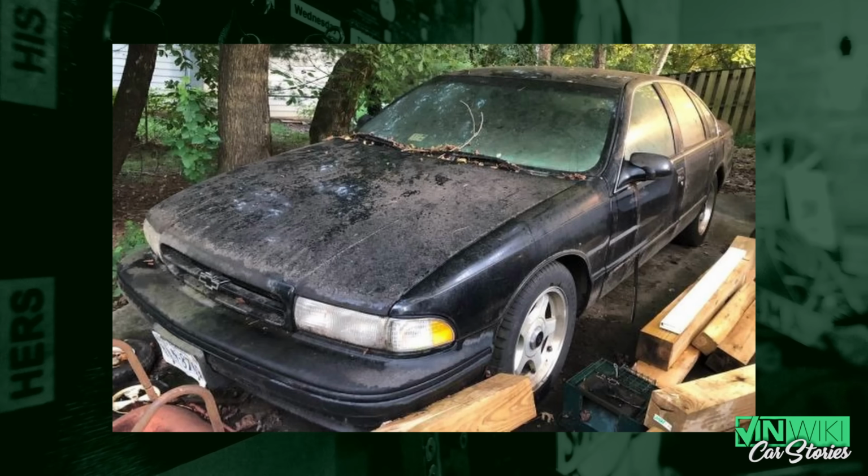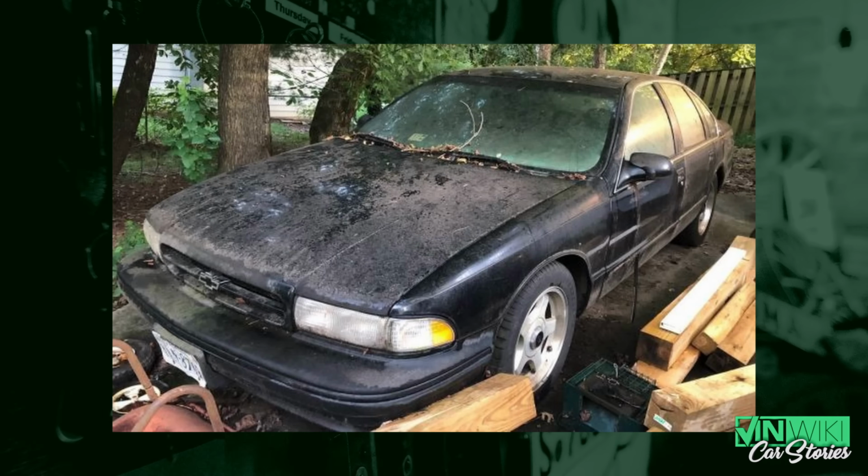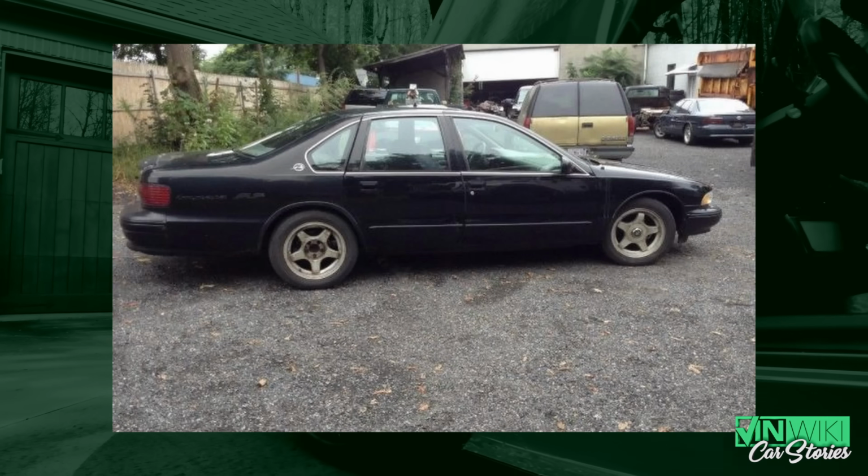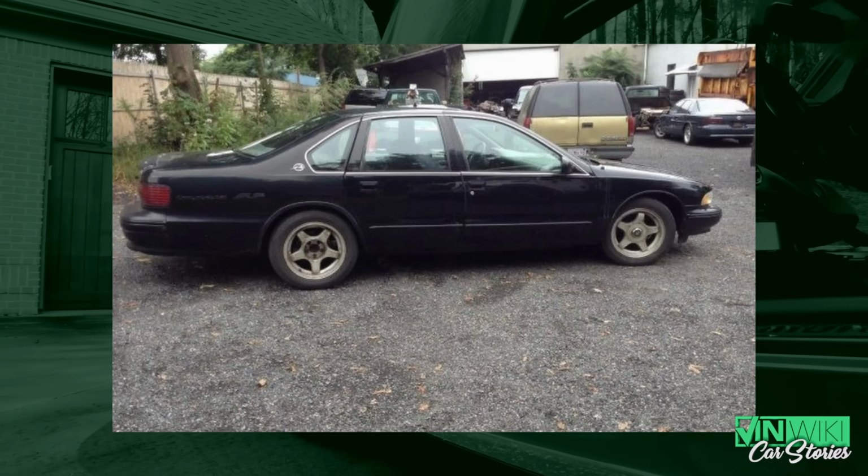But anyway, I drove the car. It was such a ratty version. It takes a pretty ratty version of a car to discourage me, but it was so ratty. It was not even worth the quite optimistic amount they were asking for it. So my search for a super sport Impala continues, but it was definitely not going to be that one. And that one was absolutely not the one to have risked my life for.